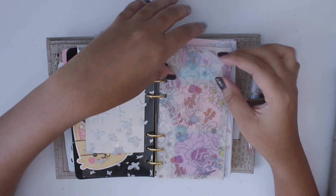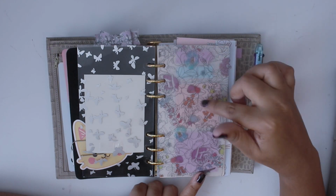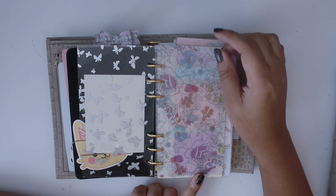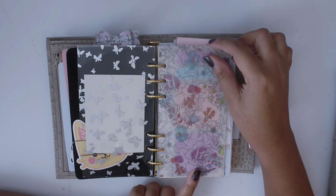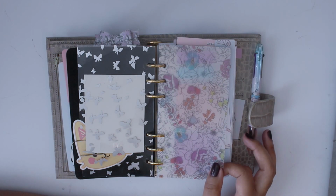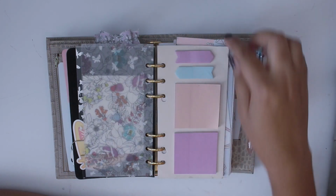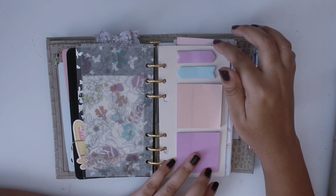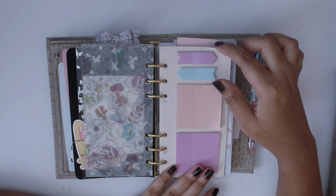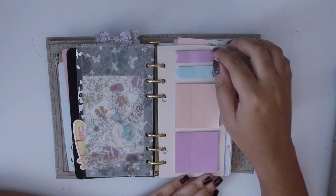So yeah. And then this is actually leftover vellum. There is more vellum in here, so that's why it's not coming all the way to the edge, but it does cover what's behind this. This is from Planner Society, so I just punched it and put it in here because it perfectly covered this. I was like, well, I'm just going to use it and put it in my planner anyway. I like it. And then these are some sticky notes that I cut down, and I believe this is from Target. It was on a big sheet, so I cut this down and put it in here. That was already pre-punched, so that's why the holes look wonky, like right here.